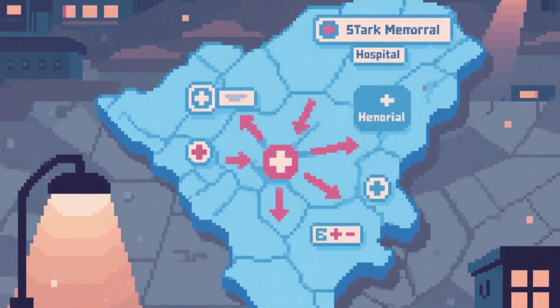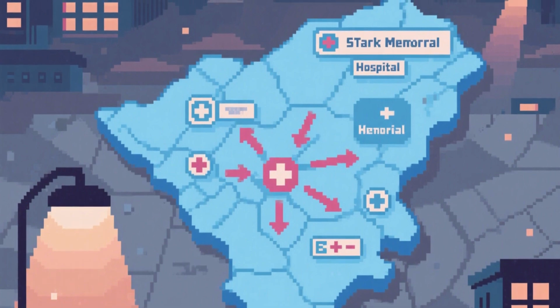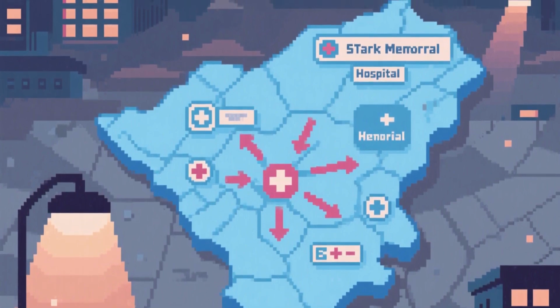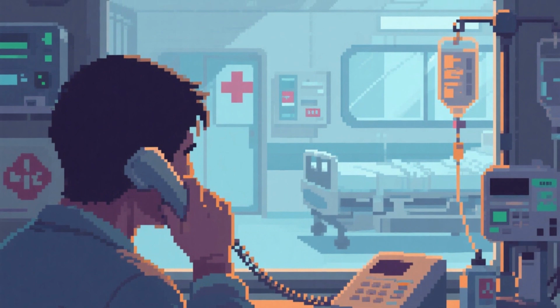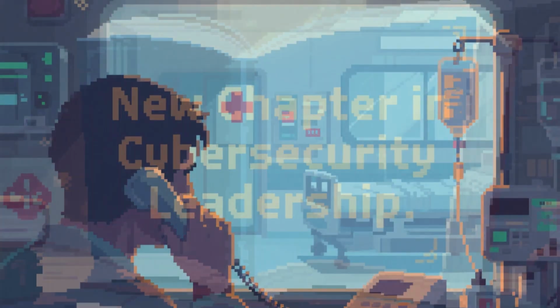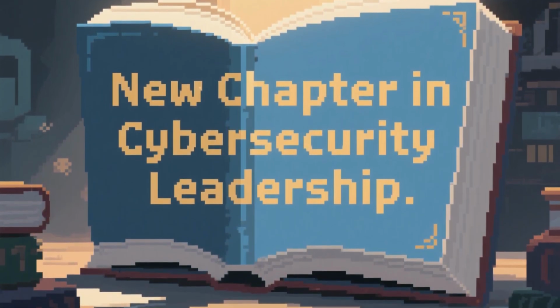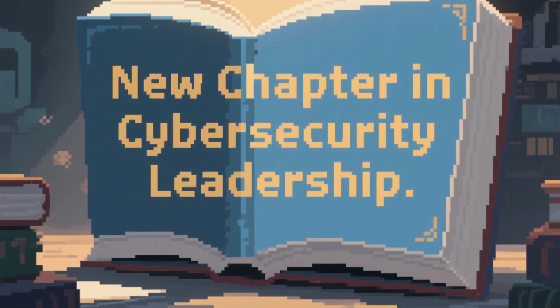The hospital becomes a regional leader in healthcare cybersecurity, sharing lessons learned with other facilities and contributing to industry-wide improvements in cyber resilience. 6 months later, when another hospital in the region faces a similar attack, they call you for guidance. You realize that the crisis that once seemed like a career-ending disaster has become the foundation for a new chapter in healthcare cybersecurity leadership.